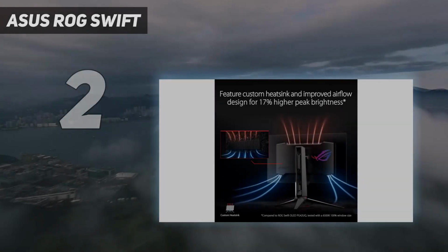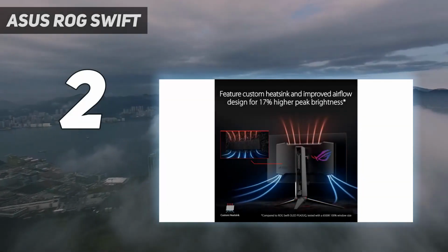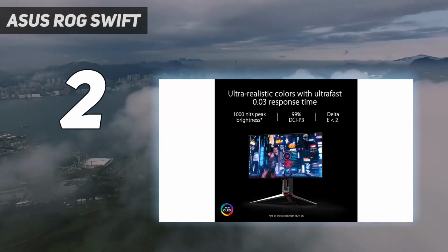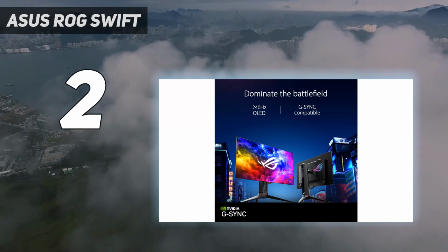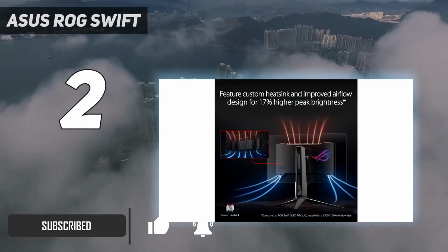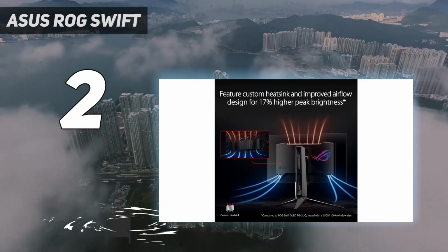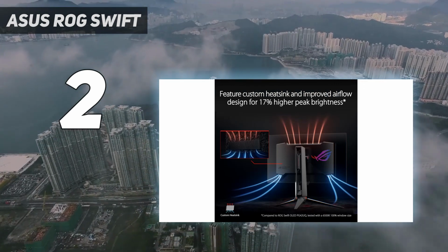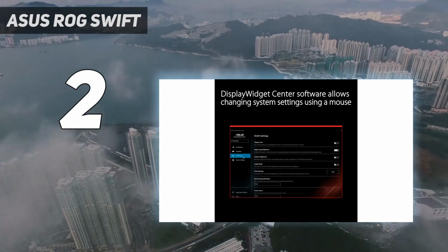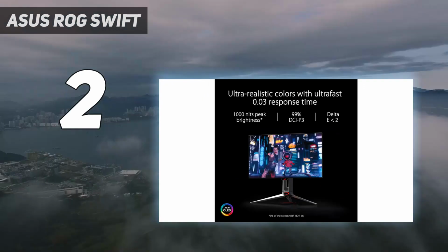ASUS ROG Swift. If you want something cheaper or prefer a smaller screen, the ASUS ROG Swift OLED PG27AQDM is a great 27-inch alternative. It uses a different type of OLED panel than the Dell Alienware AW3423DW, which doesn't display the same vivid and bright colors. However, it still displays deep blacks without any blooming.